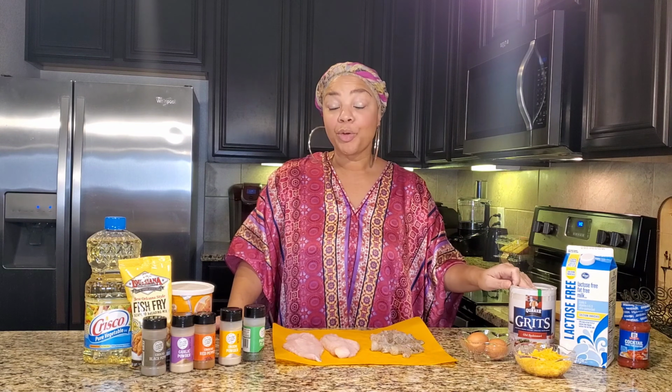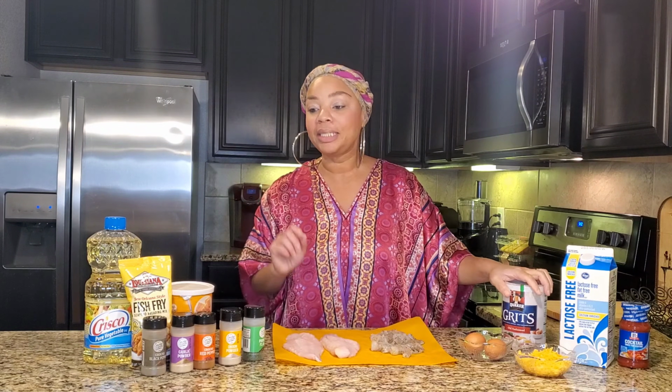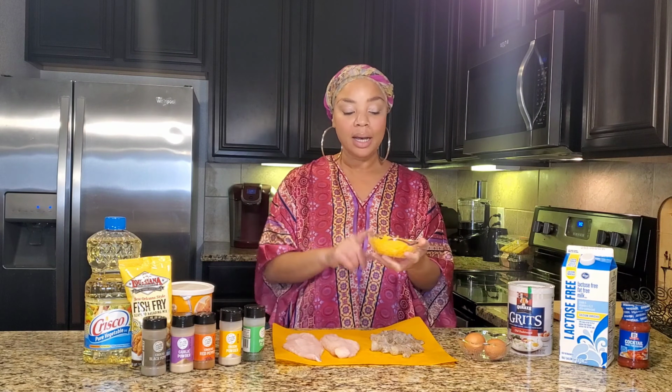Of course, you're gonna need some grits for your good cheddar grits. I like the old-fashioned take-all-day-to-cook grits. And I do got the quick grits that cook for 5 minutes. You can use those. I'm not in a hurry, so I'm gonna use these good old-fashioned grits. And you're gonna need about a cup of cheddar cheese. This is medium cheddar, or you can use sharp cheddar.